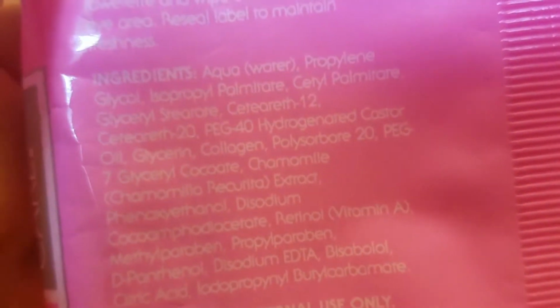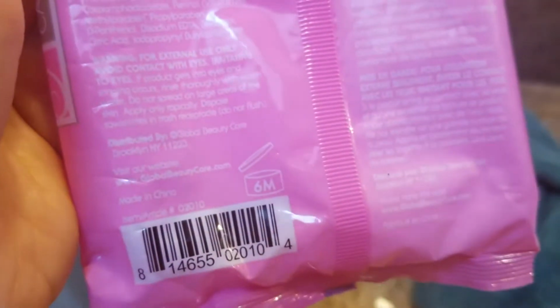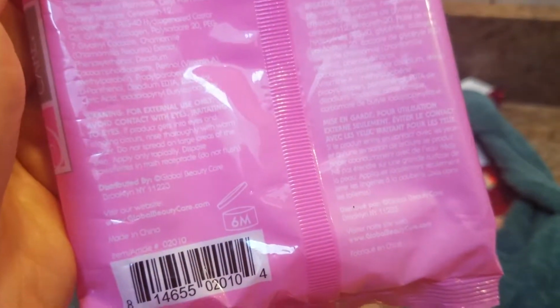So ingredients: Aqua, Propylene Glycol, and a bunch of other ingredients, Vitamin A. Distributed by Global Beauty Care in Brooklyn. They have a website, made in China. I did see on here that they're pH balanced, hypoallergenic, and not tested on animals, which I thought was really great. Of course, I try to buy products that are not tested on animals if I can.